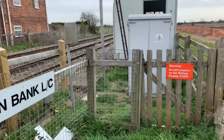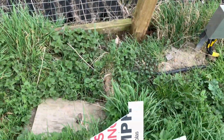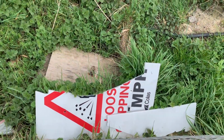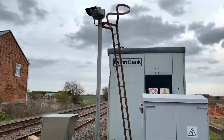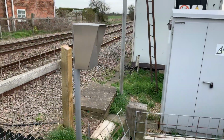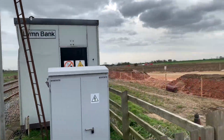Wigwag up there. Lymn Bank LC from the AOCL is a sign that says about loose chippings. Pity it's not whole, I'd have taken it then. No one would miss it. There's driver's white light again. There's the emergency pedestal, no emergency phone, and these haven't ever been in service.